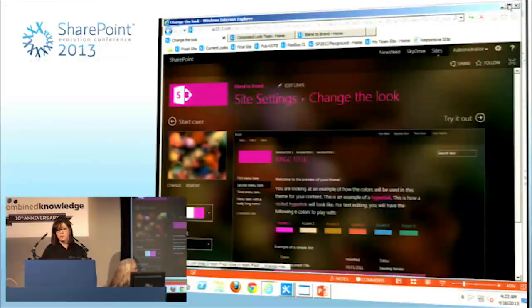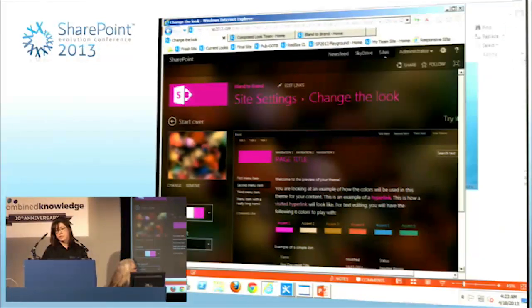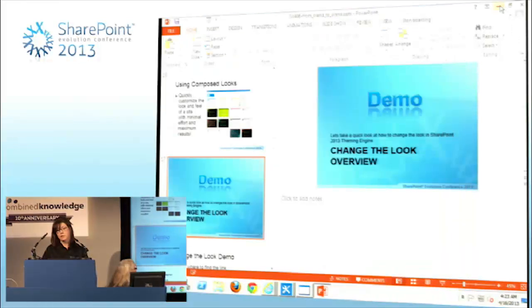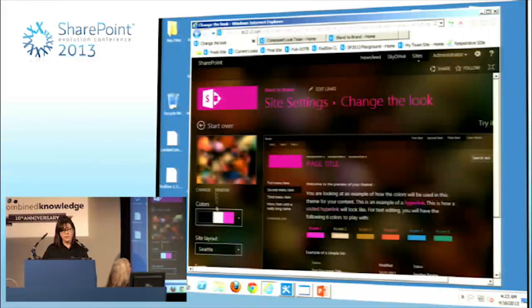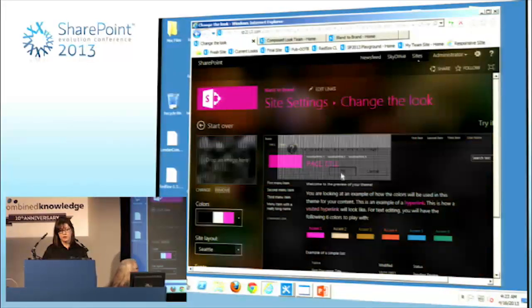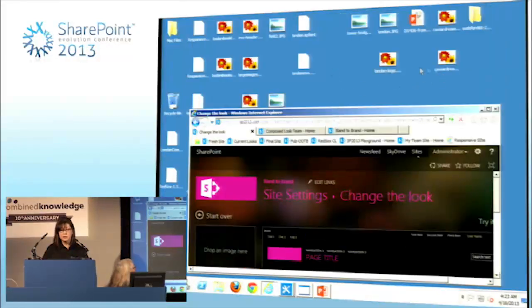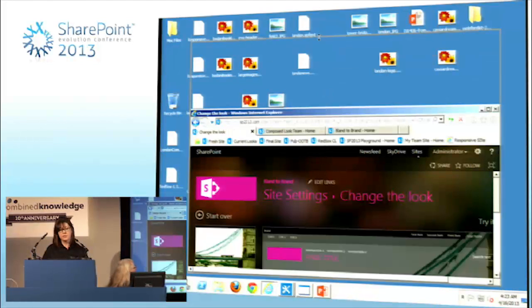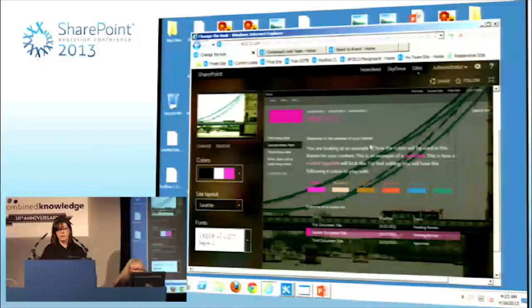And if I minimize this a little bit, I can quickly change the image and change a couple other things. So I want to go ahead and remove this image. And I found an image online that I want to use. And you can drag and drop it in here. And that's really pretty cool, because as soon as I do that, it updates this. Okay? And this is that master page preview that's required if you're making a composed look.